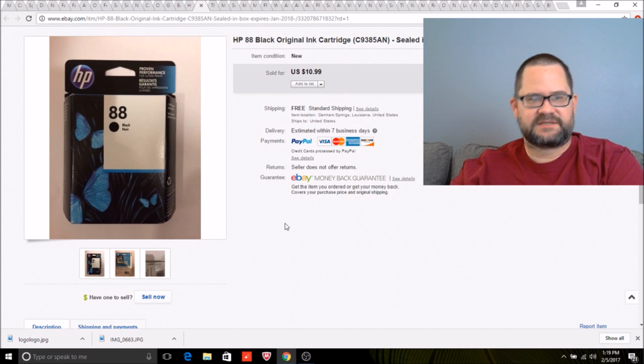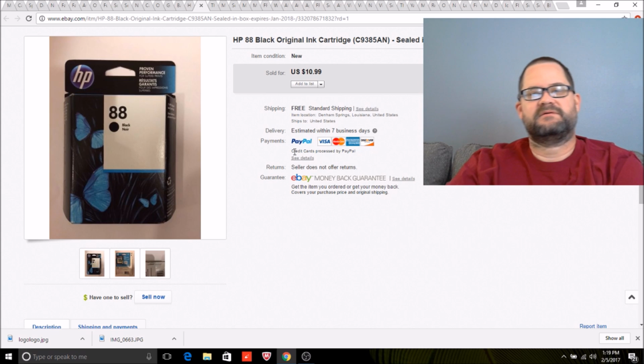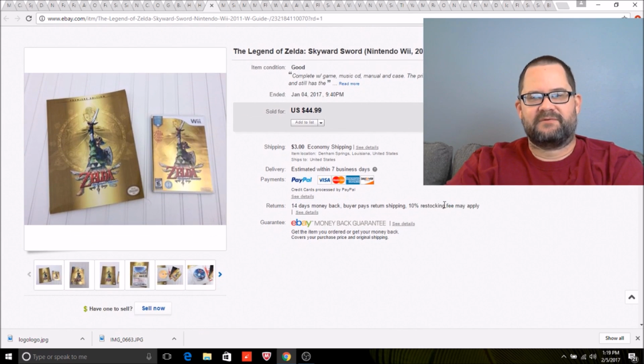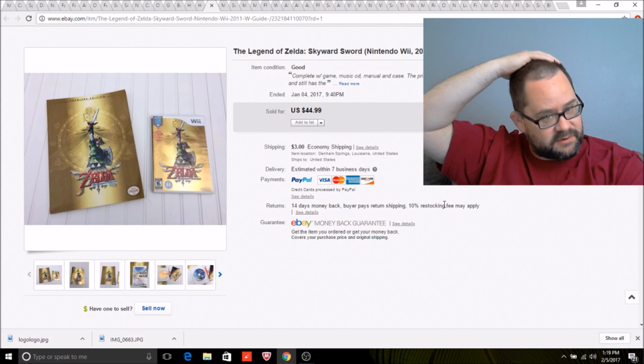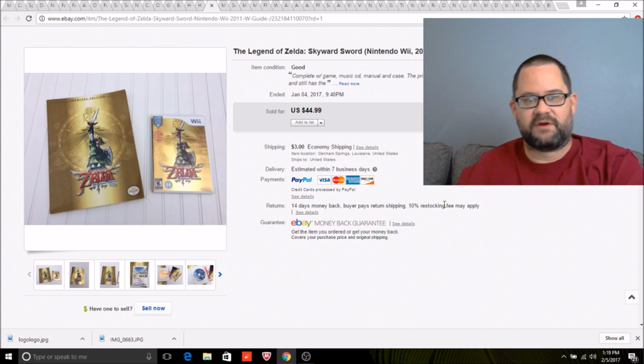This is one of the things I got from him too. I bought some end date ink. And not all ink is equal, guys, so you got to really know what you're doing there. I don't even remember where I picked this up. I think off of Facebook, part of a bundle. But yeah, Legend of Zelda came with the book, $45 plus shipping.